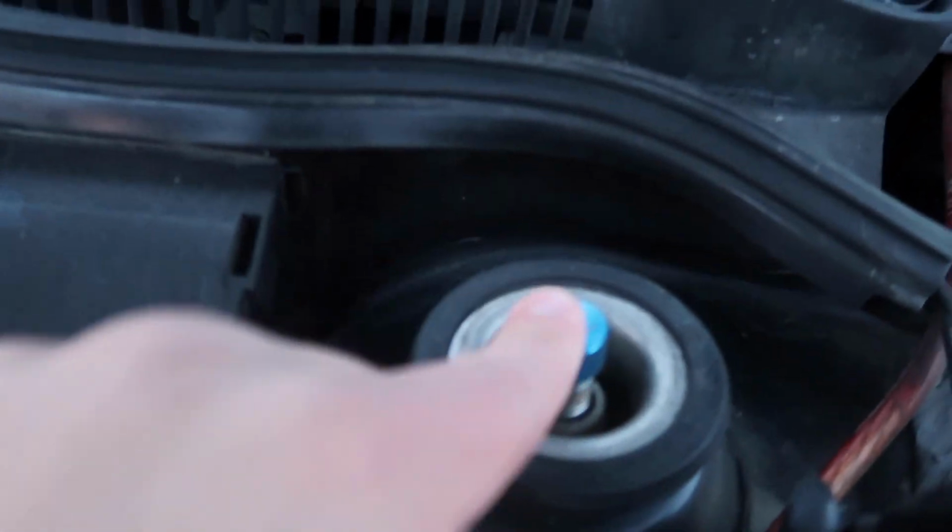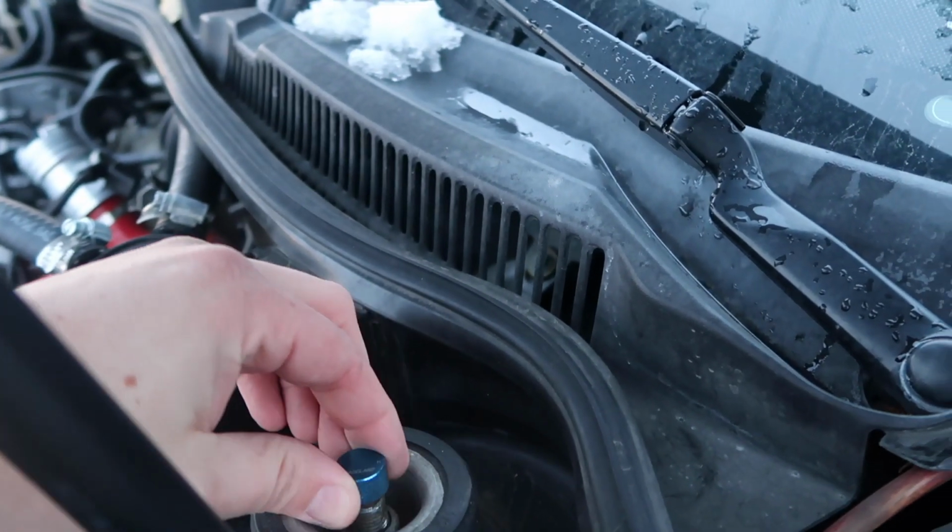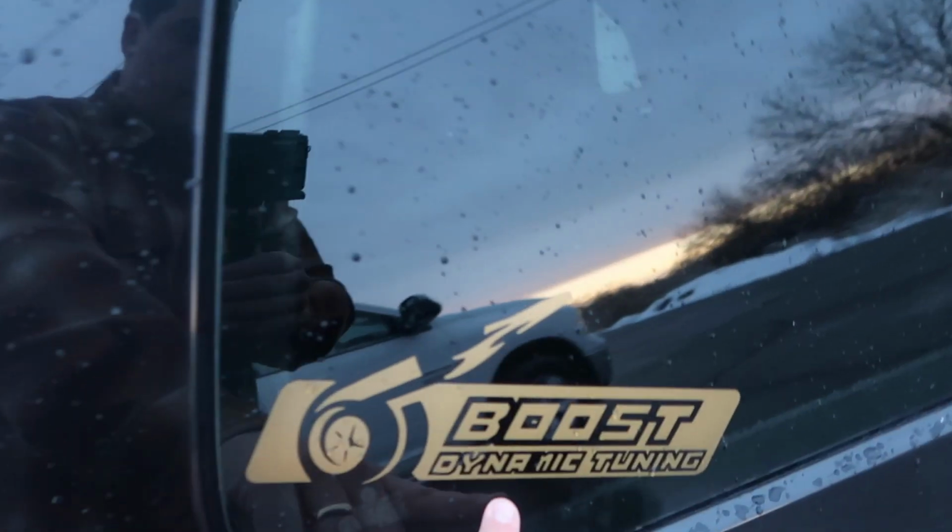Oh, look at this. Raceland. The Utah Special Raceland, but they are adjustable, which is kind of cool. Well, there's a sticker for tuning.